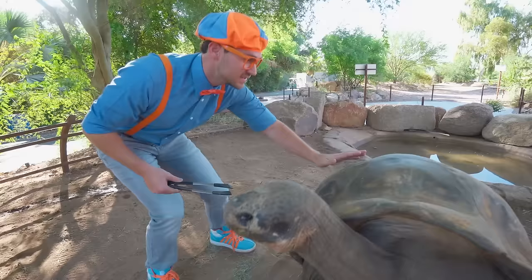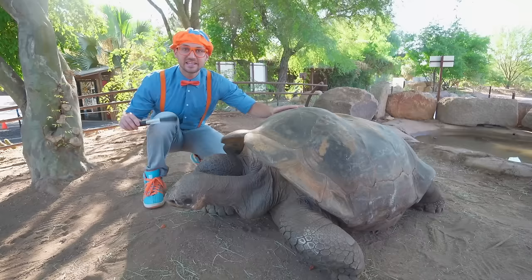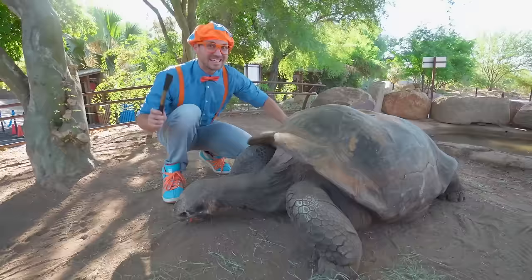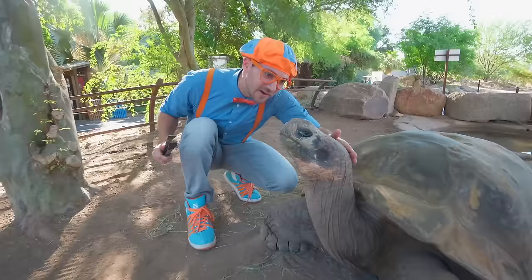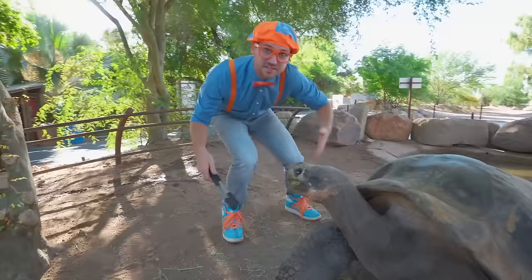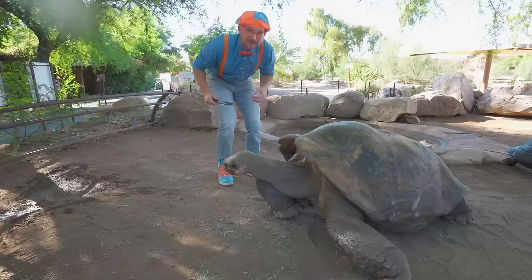This tortoise is about 550 pounds. Whoa. That is really heavy. Hey, and guess how old he is? Oh, he's 66 years old. Whoa, that's really old. Oh, hello. Hey, check this out. I'll pet this tortoise's head. Hello, how are you? Whoa, whoa. Look, the tortoise is off the ground. Do you see that? Because that allows for all the bugs and everything to get away from its underneath area. Whoa! Okay, let's go get some more carrots.